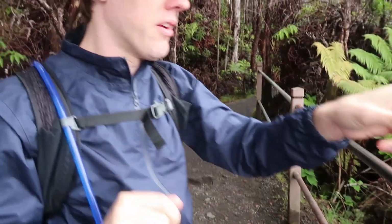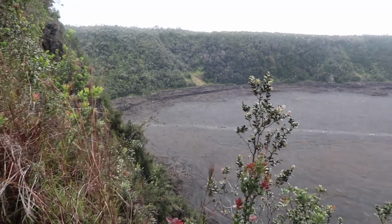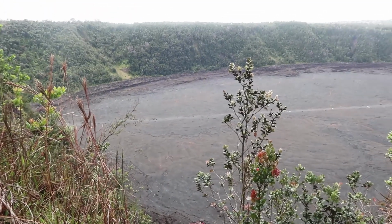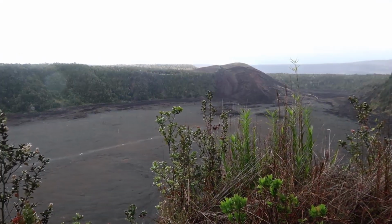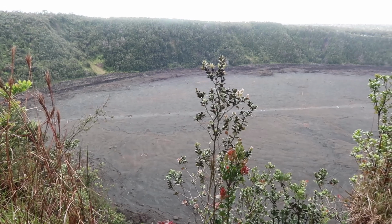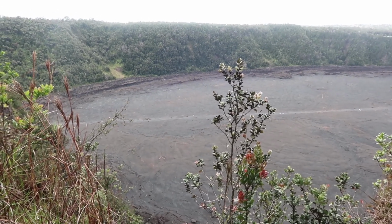Oh, there's people down there. Where? What do you mean? Oh my gosh, they're so tiny. We can go down there. Yeah, but that's a really long hike to get down there. Might be worth it. Look, they're all the way out there, too. Oh, wow. The perspective is crazy because I thought people would look a lot bigger down there. I didn't realize how far away they were. Oh, that's cool.